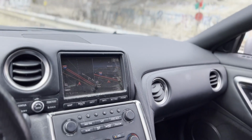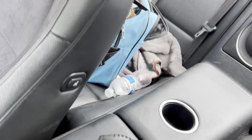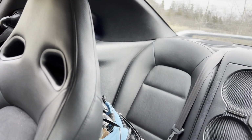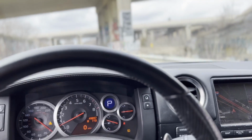And yeah, it has a back seat. It's not very big. Both front seats are touching the back seats right now, and I'm comfortable where I'm sitting. Those are full leather back there. I noticed they're not suede. And then you've got your subwoofers for the Bose audio right there. So yeah, it packs quite a punch in here.